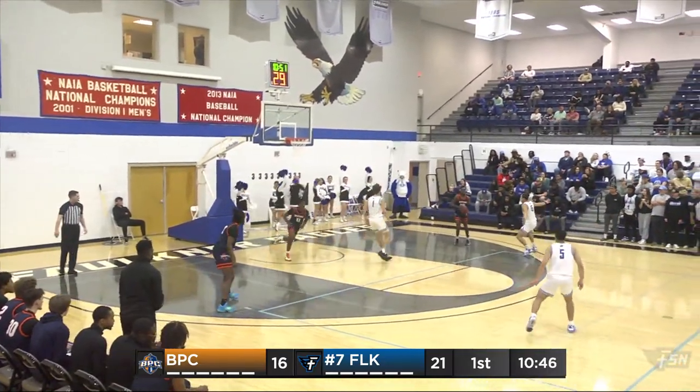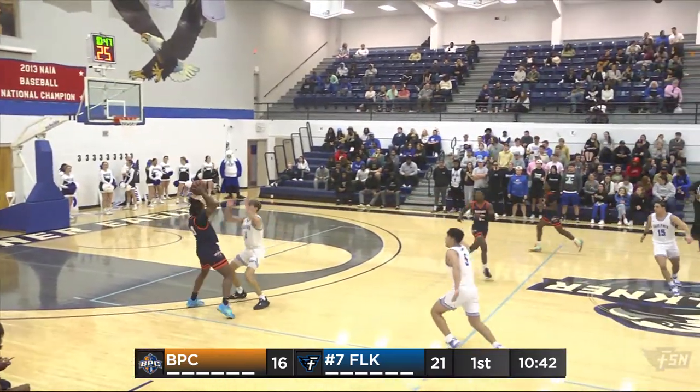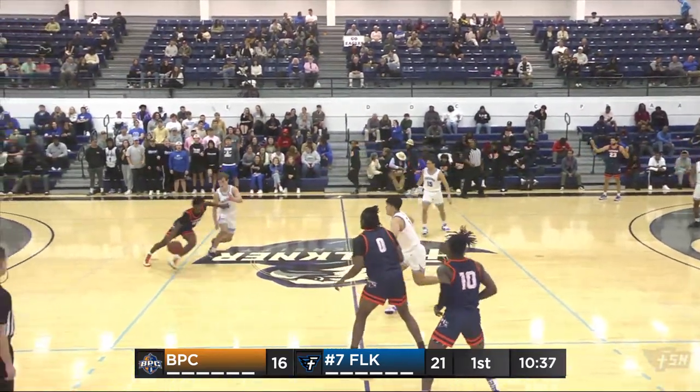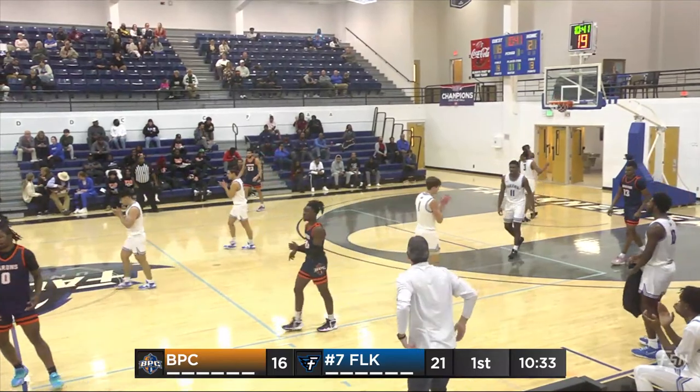Left-hand layup good. 21-16 is the score. Ball center left side. Cross the timeline and you're going to get 10 seconds. Second call.